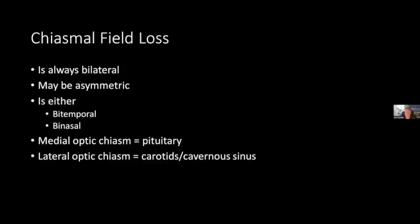Now, it becomes a little bit more complex when we get to chiasmal visual field loss, because chiasmal visual field loss is characterized by two things. Number one, it's always going to involve both the right and the left eye visual field. So it's going to be bilateral as opposed to unilateral. It may be symmetric, it may be asymmetric, okay, but it's going to fall into one of two categories, either a bitemporal visual field defect or a binasal visual field defect. And this is where knowing the anatomy helps.